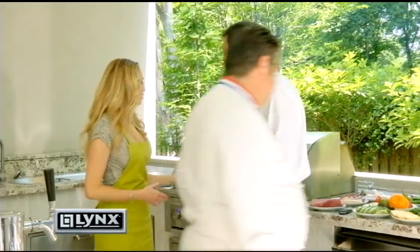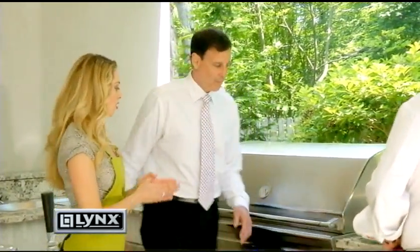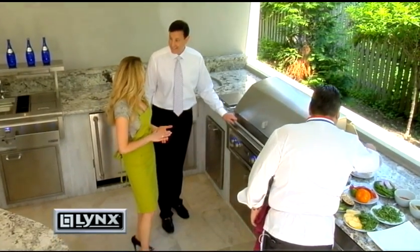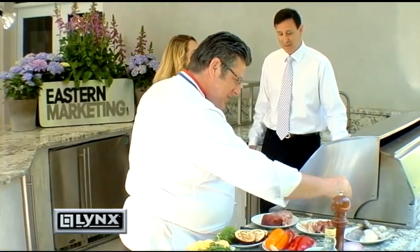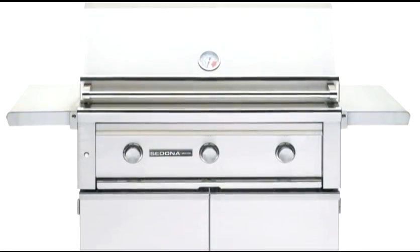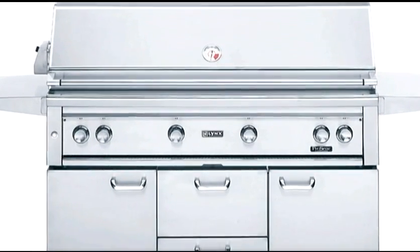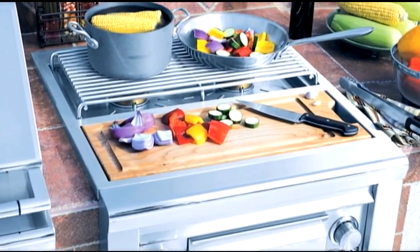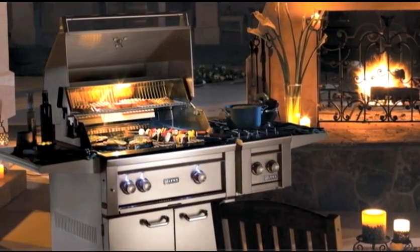Craig, why don't you tell me about the features of this professional, top-of-the-line grill that's supposedly mom-friendly and dad-ready? That's correct. The Lynx grill is mom-friendly and dad-ready. Lynx is a professional grill that is made in the USA, in Los Angeles, California. And they have some tremendous features that really set it apart from all the other grills.